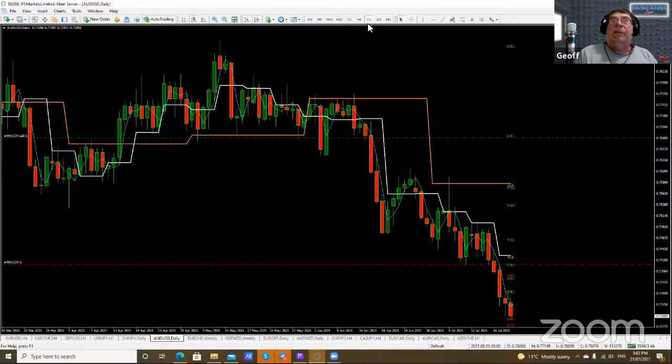Wow, the Aussie just looks so weak at the moment, doesn't it? RBA is doing nothing to halt that. Why would they? They don't really want a strong Aussie dollar. But again, we've got an untested weekly pivot. Eventually, we're going to have that suck back. There's just no question about that. That will happen. It's just a matter of when, not if, in my humble opinion.